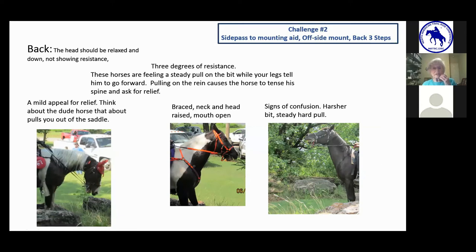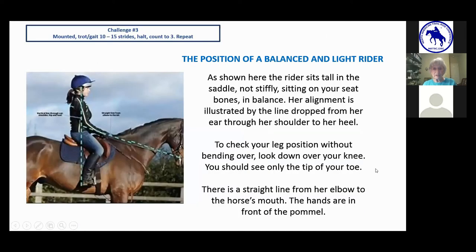If you have that happening, you've got to re-examine what you're doing, how you're administering your aids. Think about that ask and release, just small ask and release, and the horse will eventually start to respond to you. But if they've been through these kinds of things, it might take a little while to get there. So I want to move to just a little bit about your actual position.